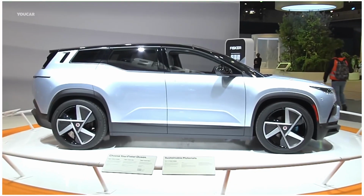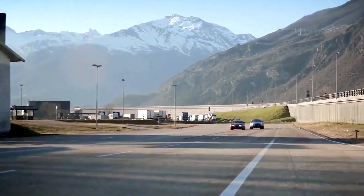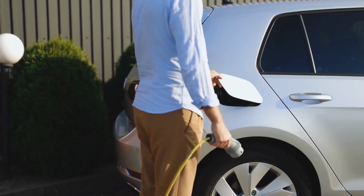Double engines can boost the range to 350 miles. Fisker has partnered with Electrify America to give Ocean owners free charging.